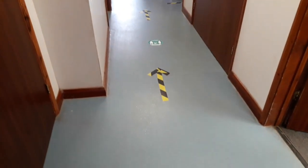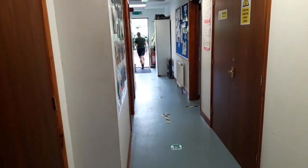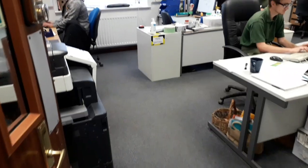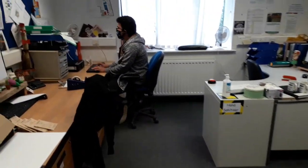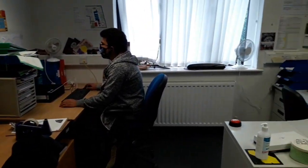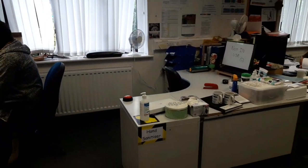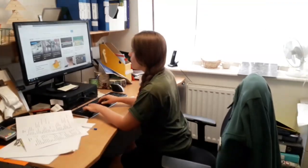There's a one-way system through the building with arrows and 2-metre markers on the floor to show you where to go. There will be a limited number of people in the office at any one time, with signs on computers that aren't to be used to ensure social distancing is in place. This is the same for the small office, just one person at a time.